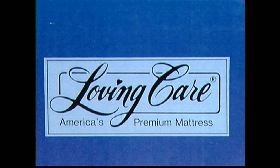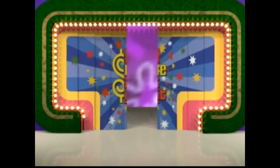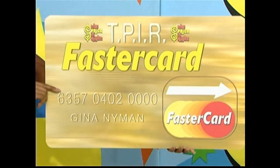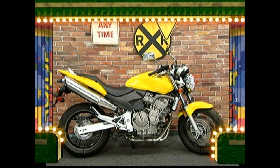This handsome daybed named String of Pearls is from Corsican. The design is complemented by the Gothic finish. And a new mattress. Discover America's premium mattress from Loving Care, because so much depends on how you sleep. This form-fit mattress is only one way to treat yourself with Loving Care, America's premium mattress. Next, there's the Faster Card, a credit card that helps you spend faster by encouraging you to go from mall to mall on this new motorcycle.